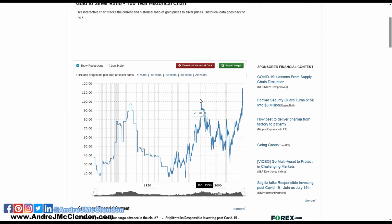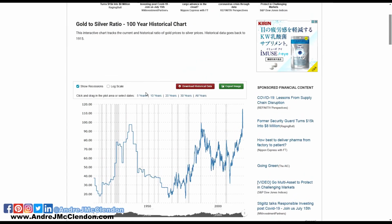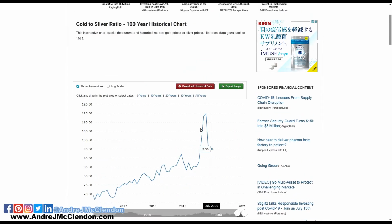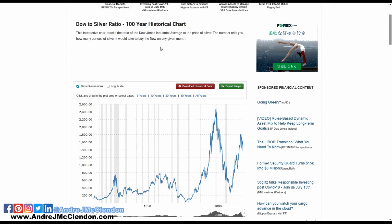So we're looking at a historic 100-year chart of gold and silver. I've gone over this a bunch of times, the gold silver ratio. What this is saying is that right now we're at 94.95, so it takes basically 95 ounces of silver to get 1 ounce of gold for the same dollar price. So silver is really undervalued. Gold is undervalued compared to other markets too. So silver is probably one of the best assets to buy, in my opinion.